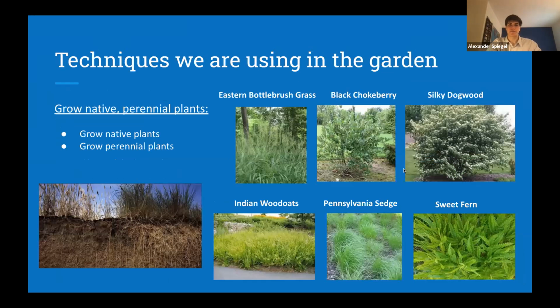Next, some of the other techniques we're using are growing native and perennial plants. As you can see to the right, these are the 6 plants we've selected for our garden, and 3 of them are shrubs. So that's the silky dogwood, the sweet fern, and the black chokeberry, and 3 native grasses, which are the eastern bottlebrush grass, Indian wood oats, and Pennsylvania sedge.